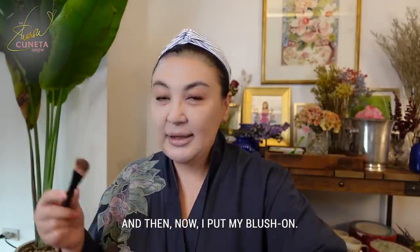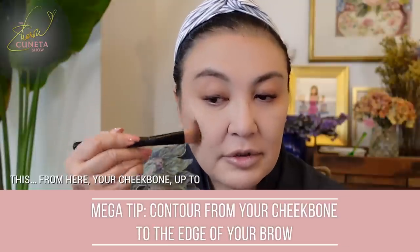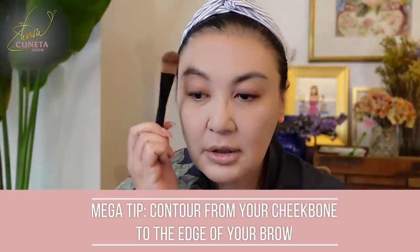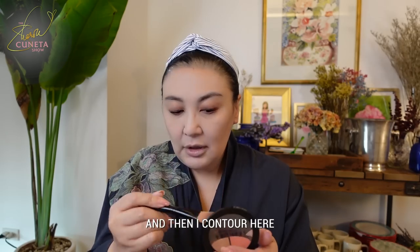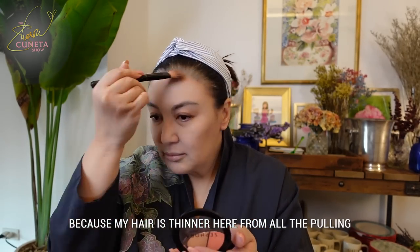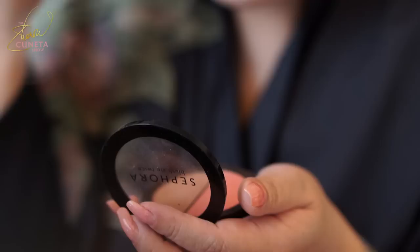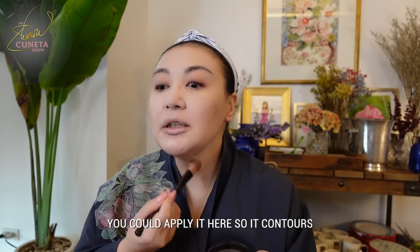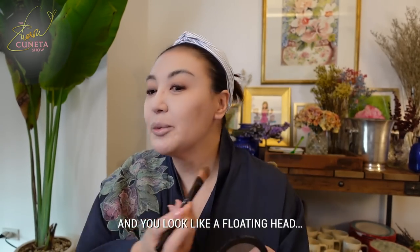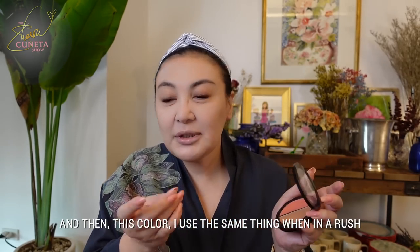And then, now I put my blush on. When you contour, you see that? There, from here, your cheekbone up to the edge of your brow. Hindi mo magkocontour ko hanggang dito. I'm the Joker. Okay. And then I contour here because dito parang manipis my hair. Here kakabanat mula ng bata, kakaponytail, at mula nang nawala ang bangs. There. And then, syempre, here. Pag may double chin ka, kung pwede lang ang gamitin mo ay tungkil. Yung eyeliner sana, pwede ilagay dito para itim na at mukha kang lumulutang na ulo nung walang baba. My toes, my knees, my chin-chin, my head. And then, this color, I use the same thing pag nagmamadali to just do this.